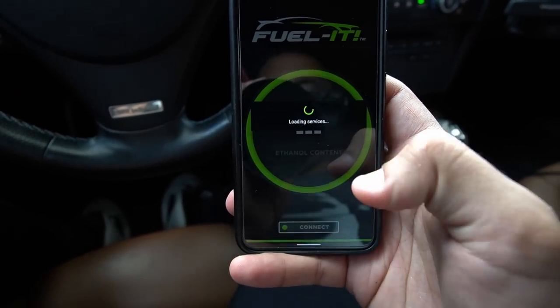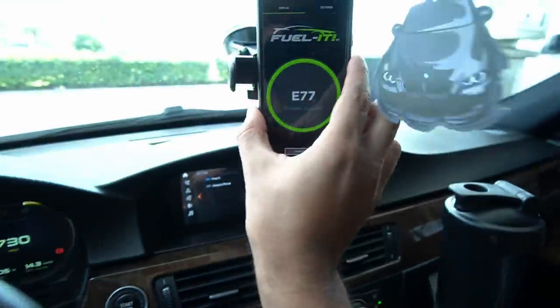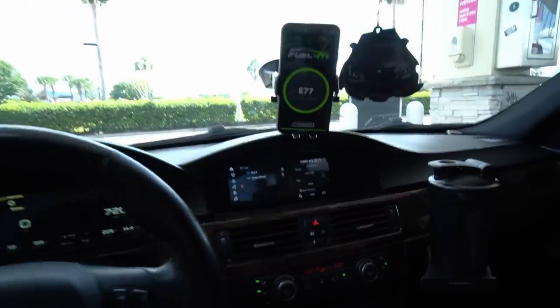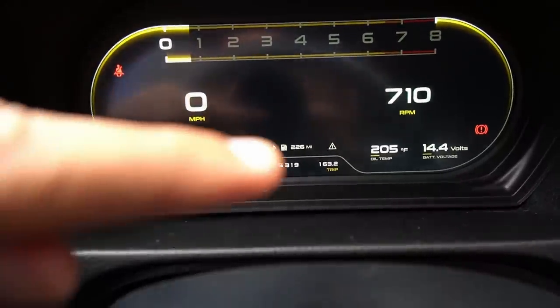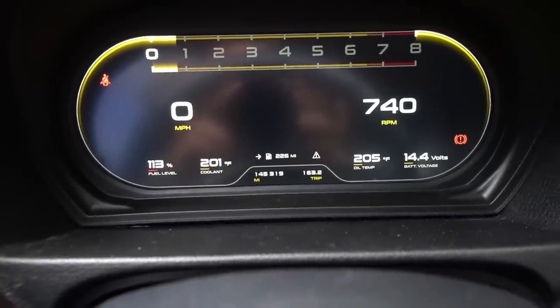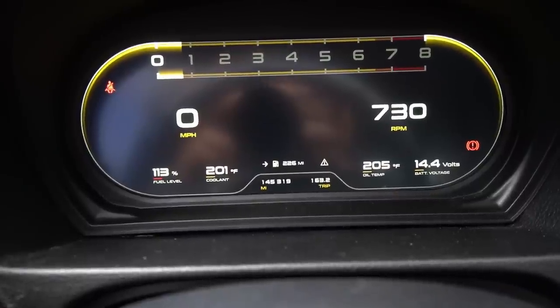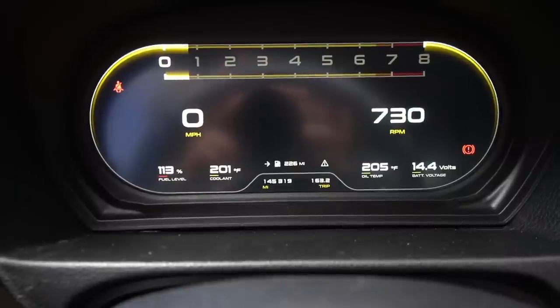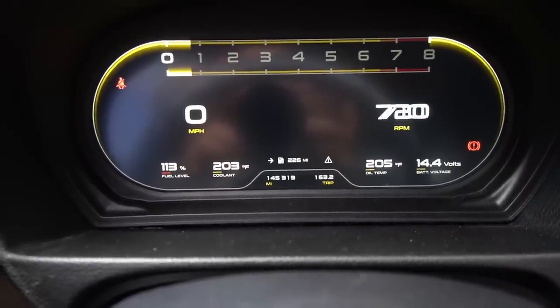An easy resolution would be to get two separate tunes, one for E85 and one for either 91 or 93, which again becomes an inconvenience. The funniest thing is after I fill up, you notice how it says I have 225 miles left in the tank. That is extremely generous because I'll never get to that amount, not even close, unless I drive on the highway in sixth gear, not flooring it at all for the entire duration of the tank, which if you have a single turbo car, you're not going to do.